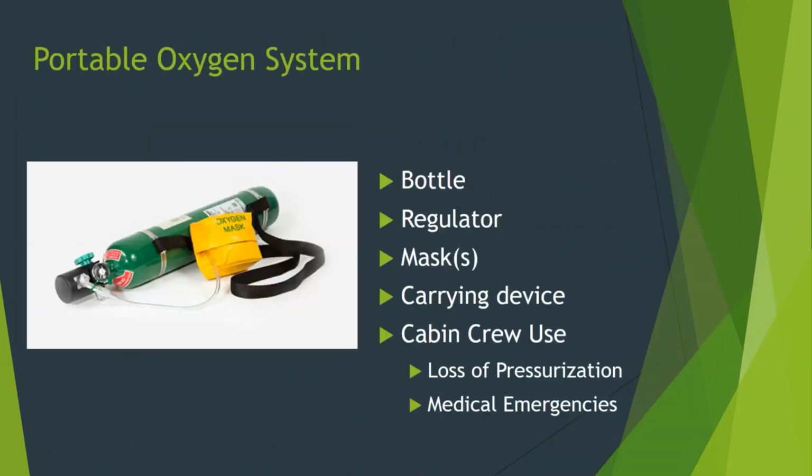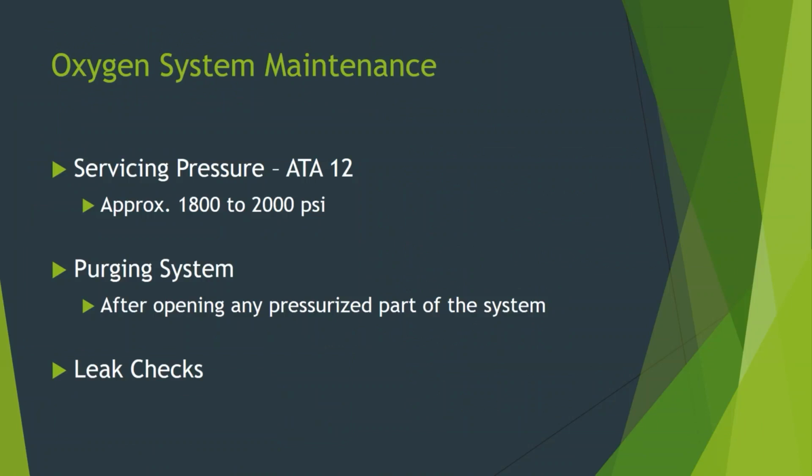Portable oxygen, we got bottles. These are continuous flow, for cabin crew, loss of pressurization, or they can be used for medical emergencies if you need to give somebody oxygen in the airplane. Service, 1,800 to 2,000 PSI.